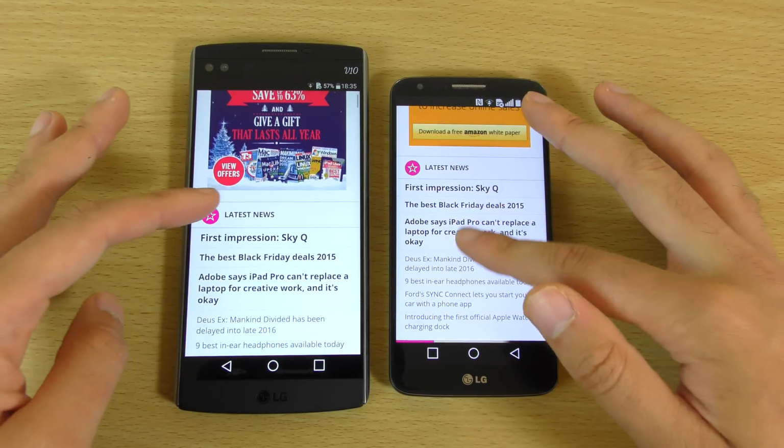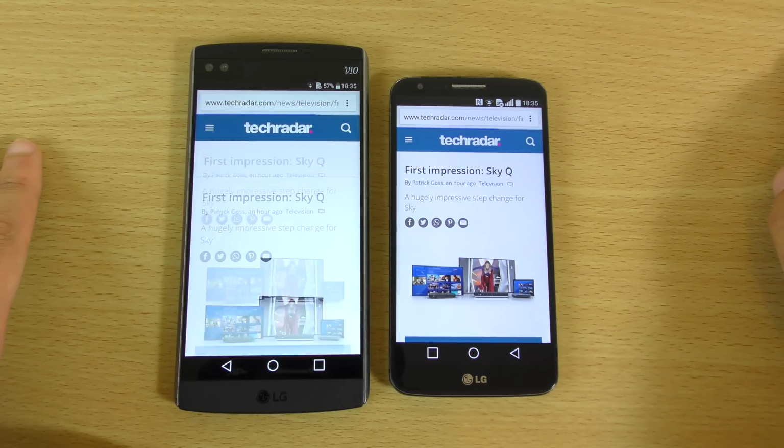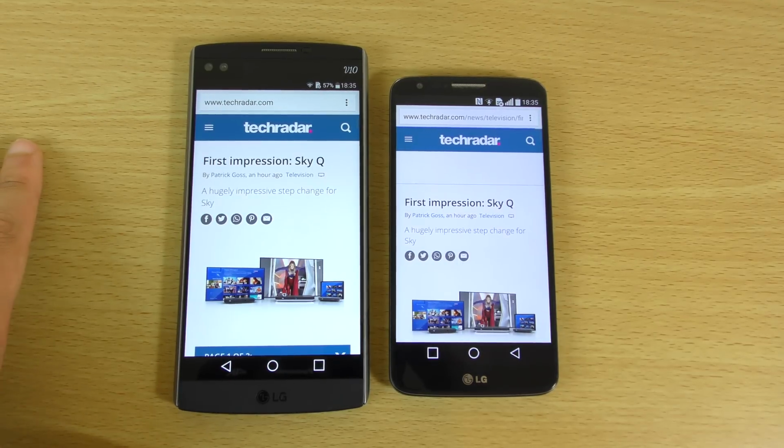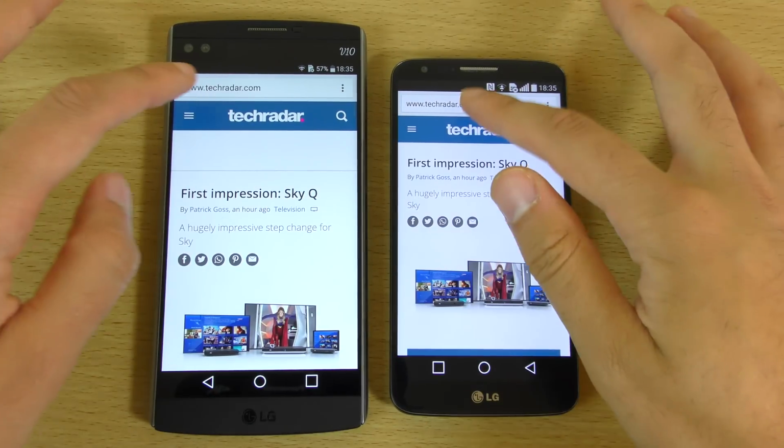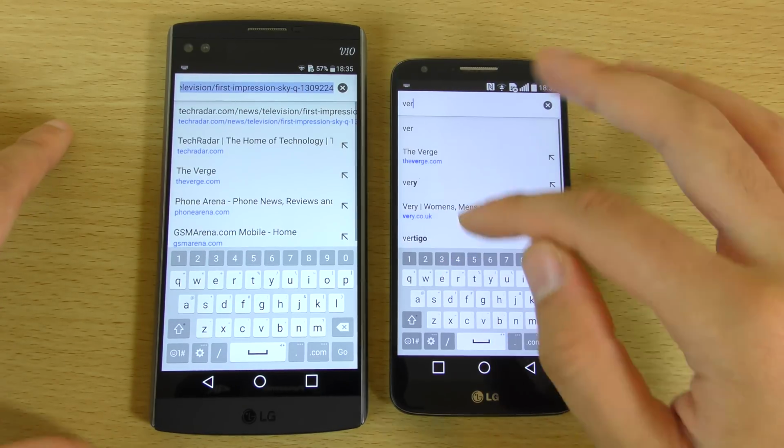So let's see how they compare when it comes to just opening up some apps. Both of them are on 5G. And we're going to go to Verge.